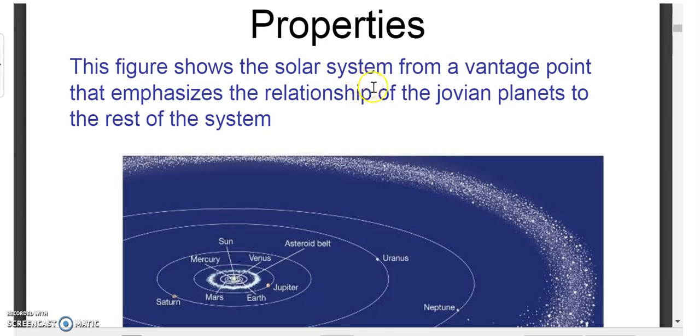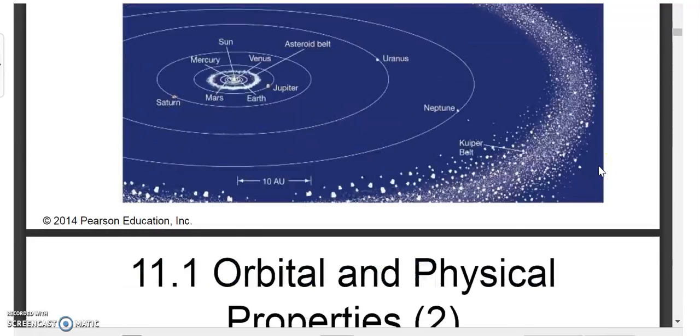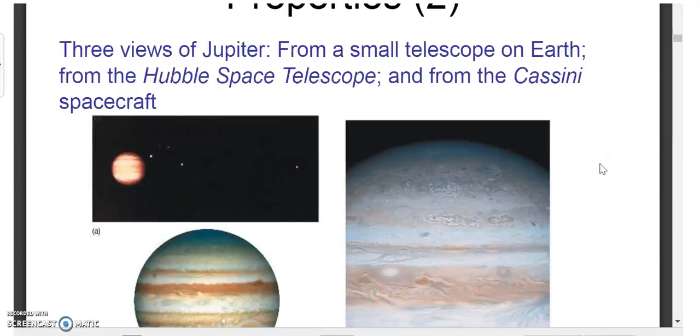All right, so of course Jupiter is the fifth planet from the sun. Between Mars and Jupiter, there is a region called the asteroid belt, and beyond the orbit of Neptune, there's a region called the Kuiper belt. There's actually a whole chapter on the asteroid belt and the Kuiper belt and the Oort cloud. We'll get to that much later. I think it's in chapter 14. All right, so let's just stick with Jupiter for right now.